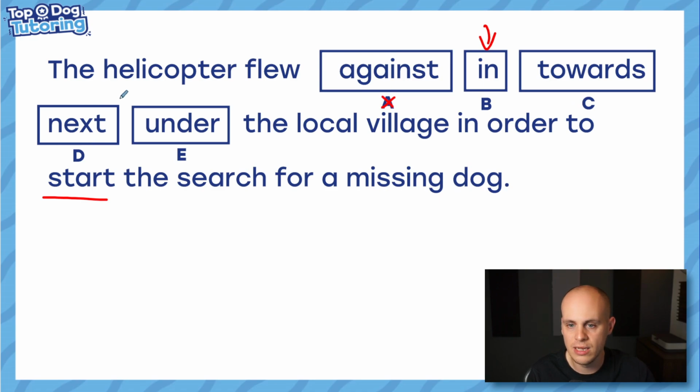Let's try next. The helicopter flew next the local village. That doesn't even make sense. And under the local village causes quite a funny sentence. I like the idea of a helicopter flying underneath the village. That'd be quite funny, but obviously in reality, it doesn't make any sense. So we're back down to these two. I think we've decided, haven't we, that in is not the best answer, whereas towards makes the most sense for this sentence and the context that we've been given. So we're going with C, towards. Well done if you got it right.